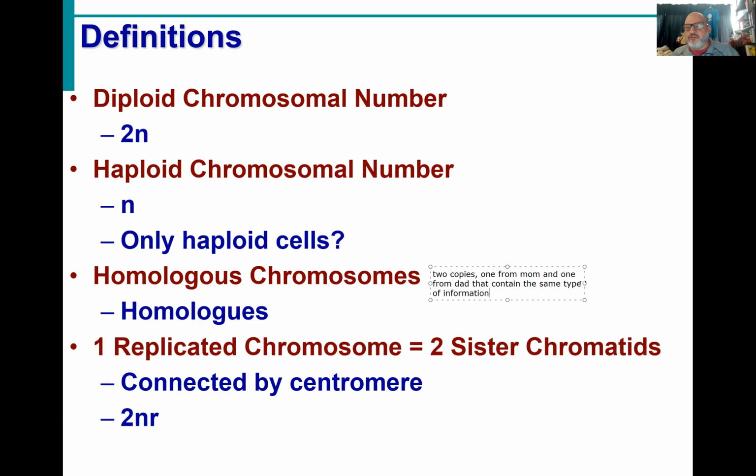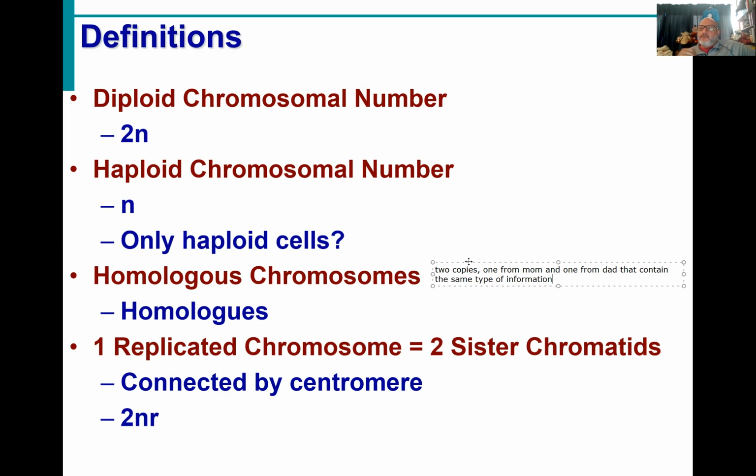So like I said, chromosome 1 from mom and chromosome 1 from dad would be our homologous chromosomes. Chromosome 1 and chromosome 2 are not homologous because they don't contain the same type of information. But chromosome 1 from mom and chromosome 1 from dad are homologous because they contain the same types of information.